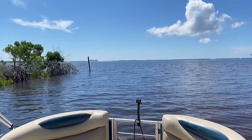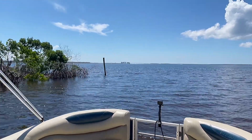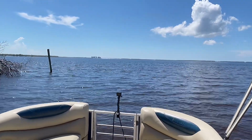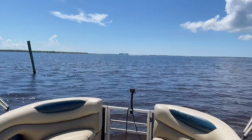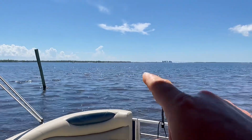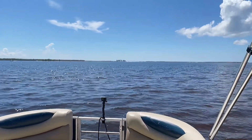So this is us coming out right to Coosawhatchie River. Straight ahead is the Sanibel Causeway Bridge. We got about just over 2.5 feet here. Let's see if it gets any shallower than that. And also that's the Miserable Mile straight out there. So this sort of bypasses the Miserable Mile if you just went straight out.